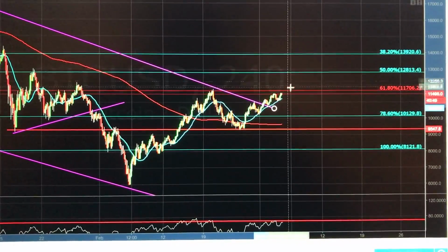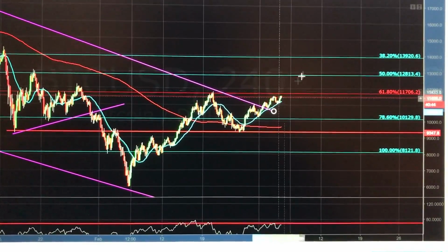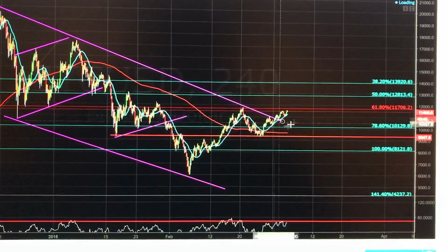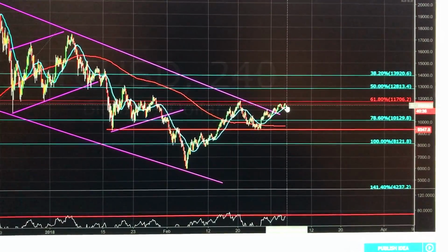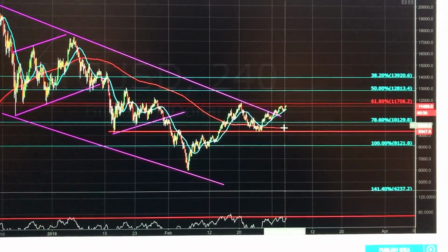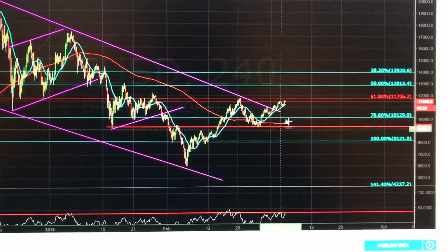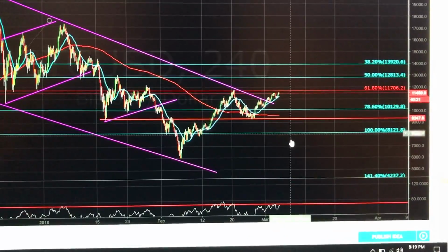Now if we break higher, then we're going to be aiming for about 14,000 or so. We'll probably have the next leg higher, but we'll have to wait and see what happens here. If not, we could probably see another pullback to about the 10,000 level. That will be kind of the line in the sand.